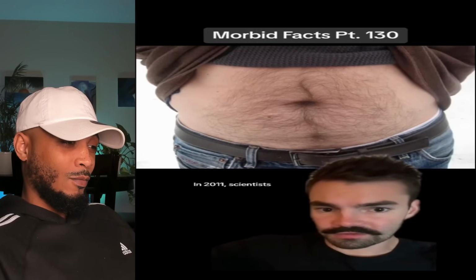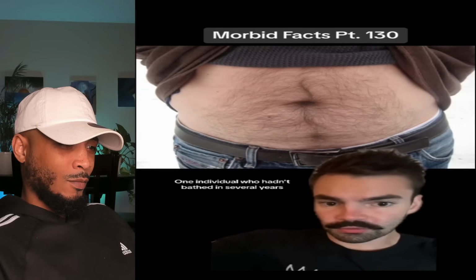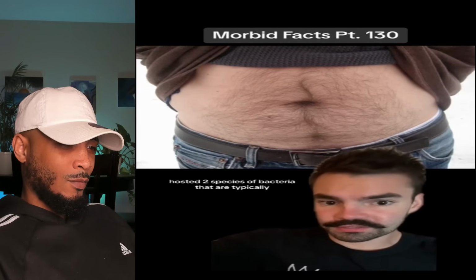In 2011, scientists conducted an experiment to find out what's inside the average human belly button. One individual who hadn't bathed in several years hosted 2 species of bacteria that are typically only found in ice caps and thermal vents.